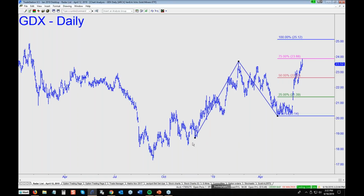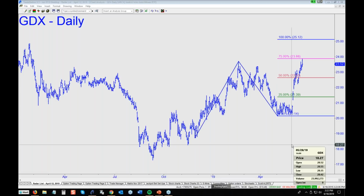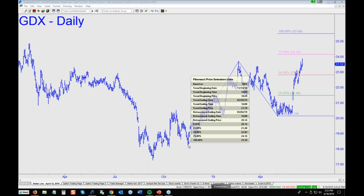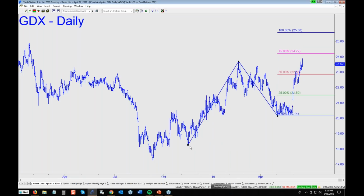But anyway, it was a theoretical buy at 21.39 back 3 weeks ago, and is doing well. It's made the minimum requirement here, 23.88, but I think we've got more upside here to at least 25.12. That's where I think it's going. And if it gets through it, I'd be looking for 25.58, a little bit higher.